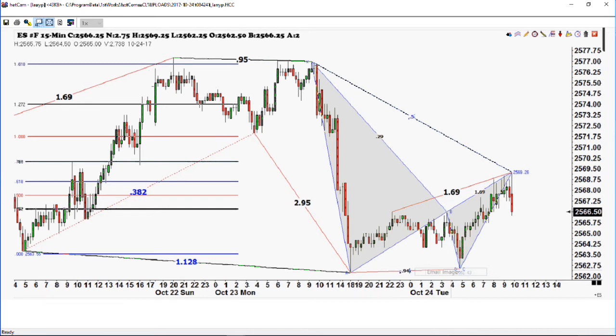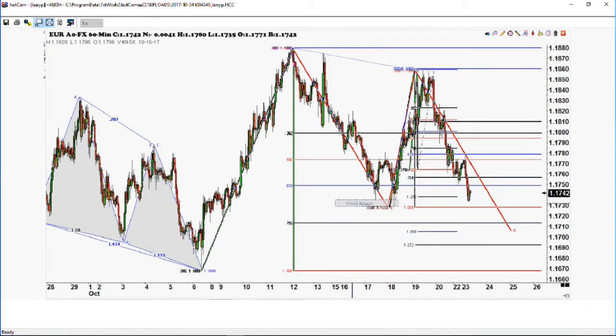I wanted to go to the currencies for just a second because there's nothing really changed here. We take a look here at the euro. This is an hourly chart that covers 3 weeks. You'll see the ABCD drive that we had at the bottom there. We had a huge rally, and then a move down, to move up to the 786.